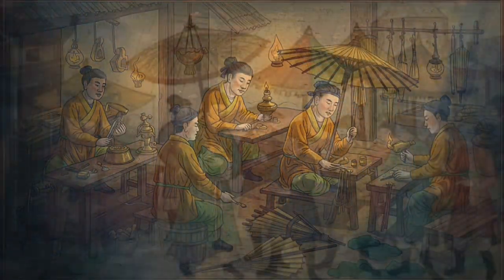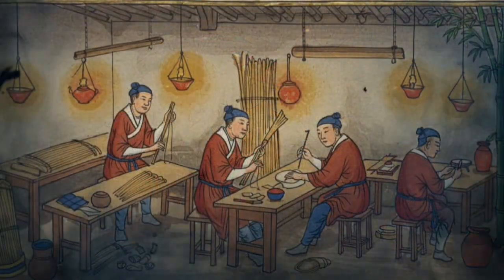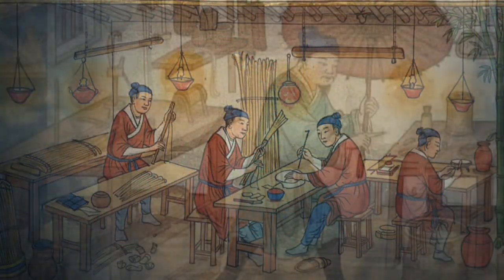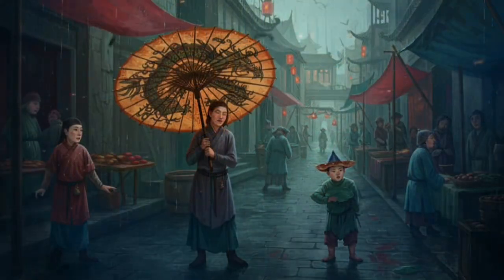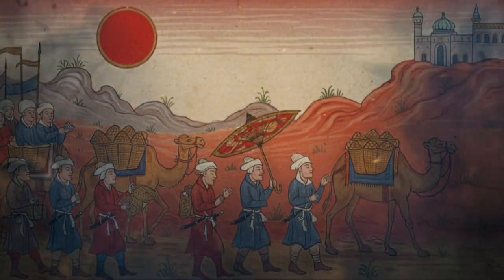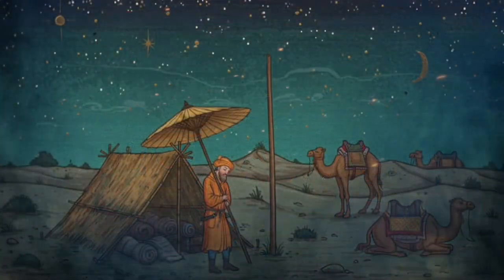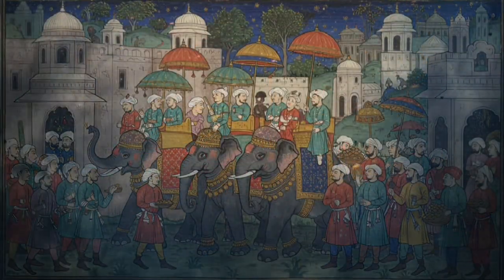You stroll through the palace grounds, where umbrellas mark rank like badges. Nobles have silk canopies painted with phoenixes. Scholars sport plainer ones, signaling humility. You, a curious outsider, clutch your modest umbrella, dodging envious glances from umbrella-less attendants. It's clear: shade equals status.